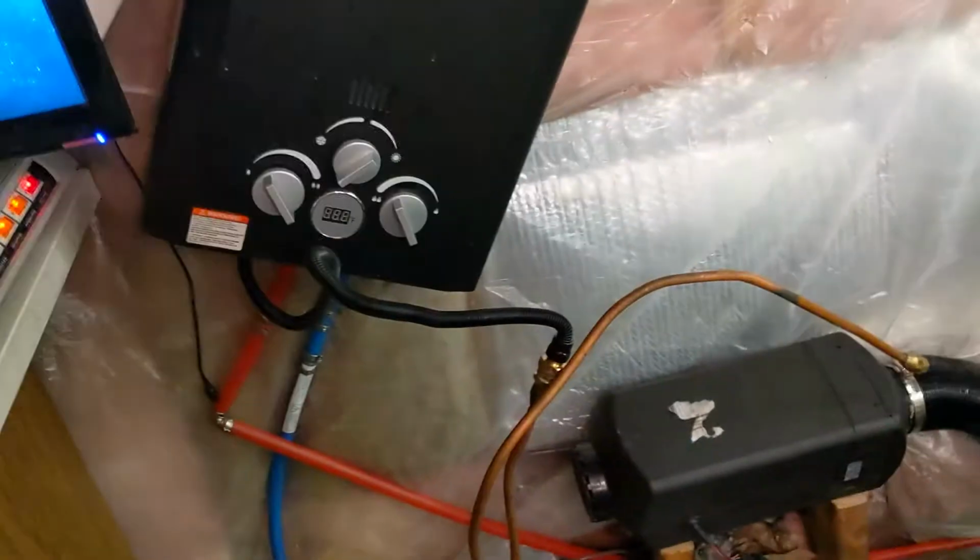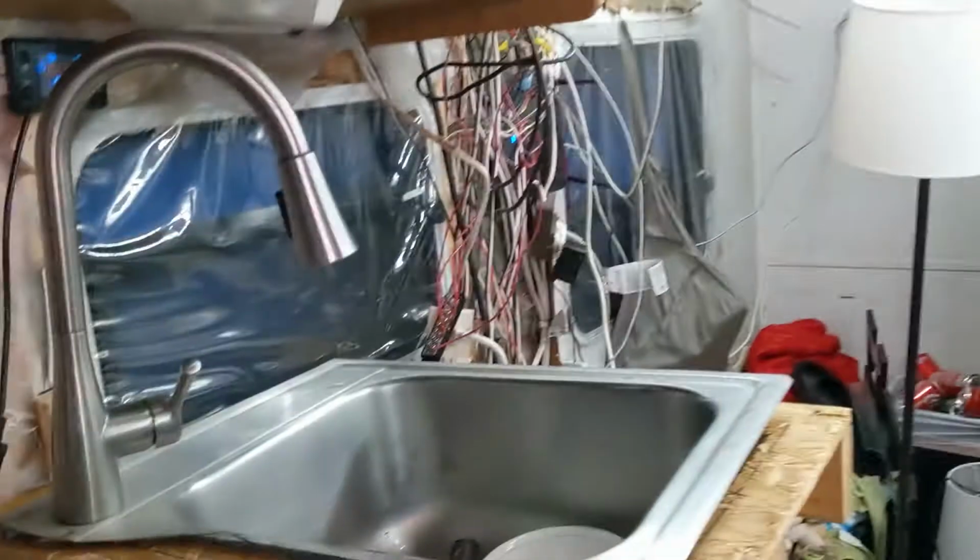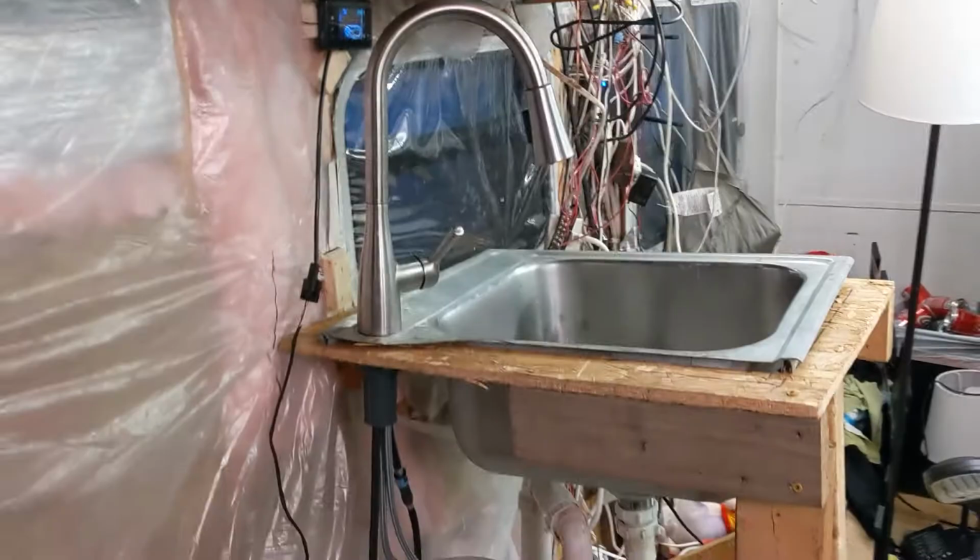I'm gonna get to work and catch up with you a little bit. Update for you. Plumbing's all gotta be done better, that's it for sure. Sink is in. It is too high right now.